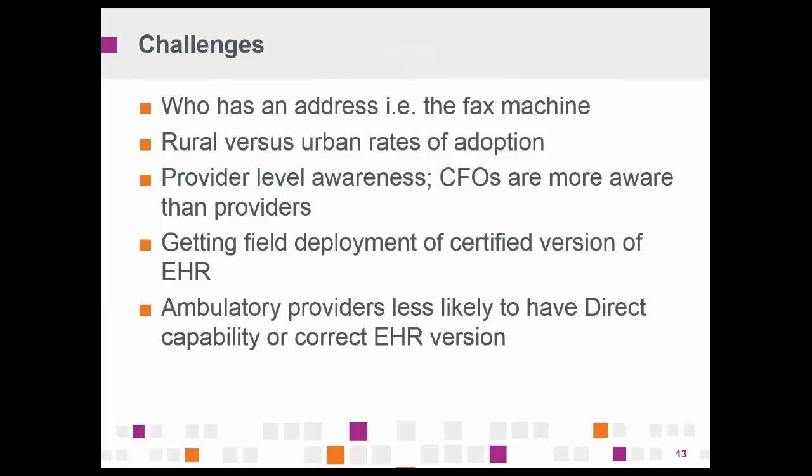Another thing I find fascinating is that providers seem to have a lower awareness of direct secure messaging than their CFO counterparts. The CFO counterparts and the financial counterparts are interested in the meaningful use dollars, so they're aware of the needs. I spoke to a provider just a couple of days ago, and I said, "Do you have a direct address?" And he said, "Yeah, it's drjones@gmail.com." I said, no, that's an email address. I'm speaking about direct. And he really didn't know what I was speaking about.